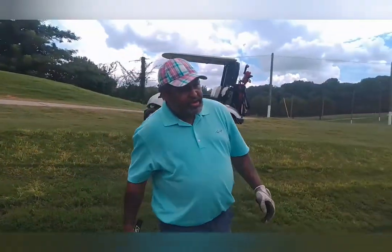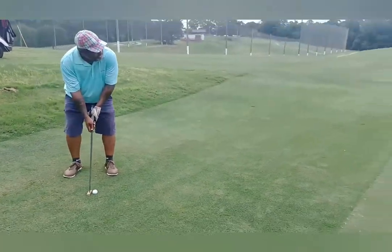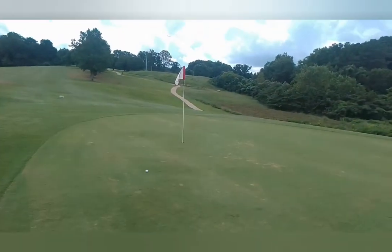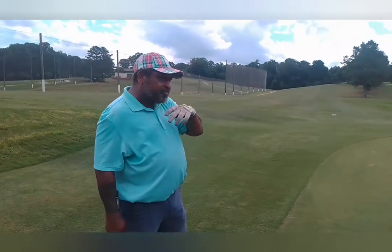Bermuda, now here, I could have gripped down on it a little further and been a little bit more forceful with it, and still done it. It still grabbed the ball. Do you see it? It grabbed the ball and made the ball go a different direction.